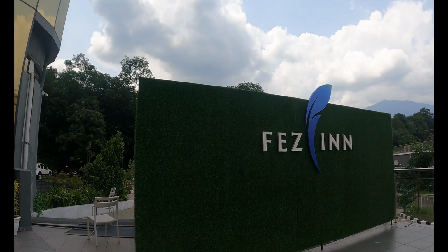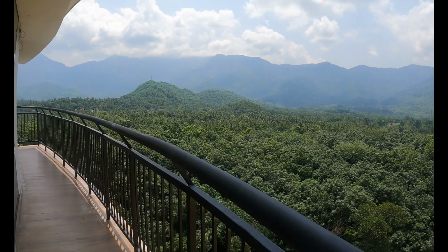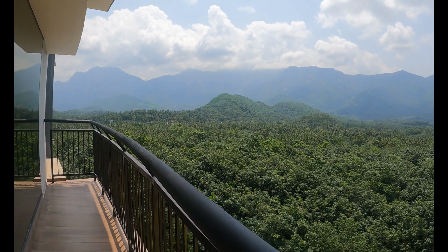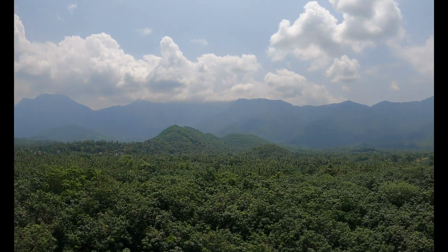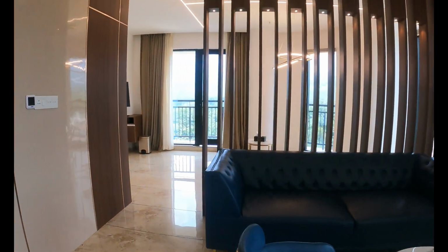Hey guys, so we just checked into Pheasant Hotels in Kozhikode. So this is the view from our room. You can have a beautiful view of mountains. That over there you can see is a Wayanad hill. So in order to reach Wayanad, you have to cross those hills. So just for today we are staying in Kozhikode.